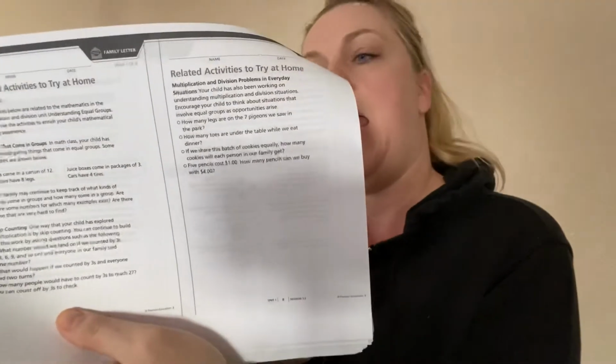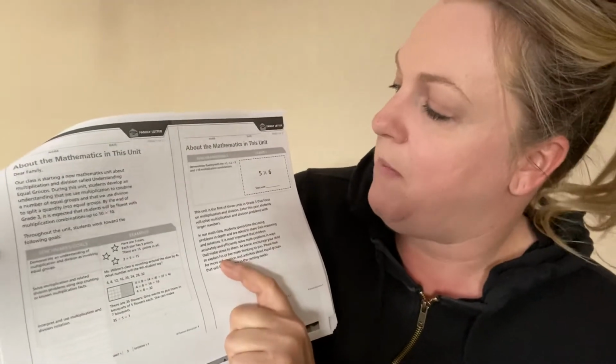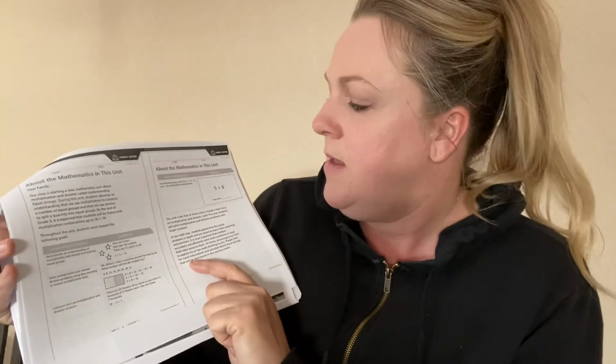Then we've included any activities you could do at home that help those kids with the skill, and the letters that you've probably seen me send home about the mathematics in this unit. So it just talks about what the learning expectations are for kids in that particular topic. So this one happens to be about multiplication and how we teach it. And of course, followed by the work itself.